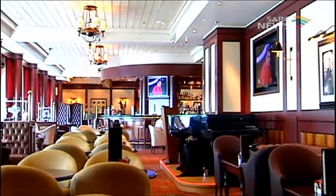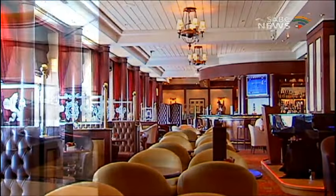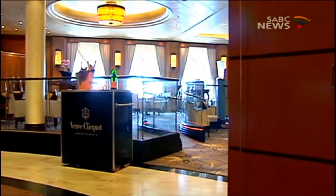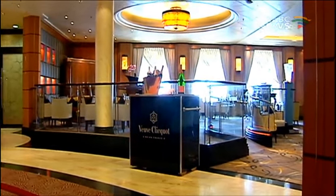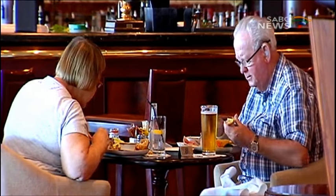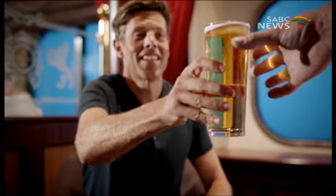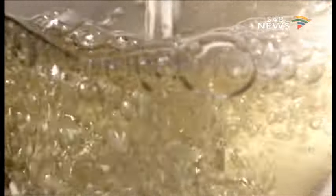This is amazing. Well, we're sitting here in the Golden Lion pub, which is a nice traditional British pub on a traditional British ship. So, yeah, there are lots of those things. There's a Veuve Clicquot bar, there's a Belgian chocolate bar. But there's cold beers. Oh, great. As we're South Africans, we don't do warm beer very well.